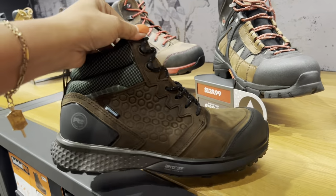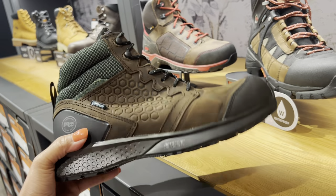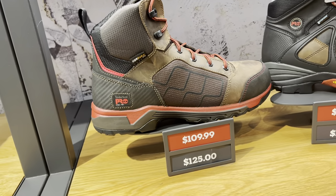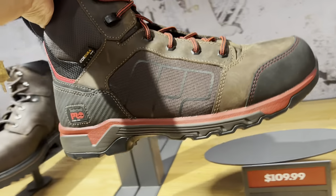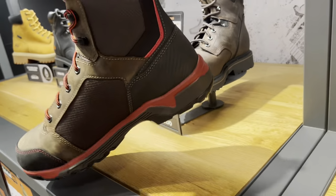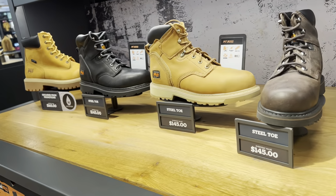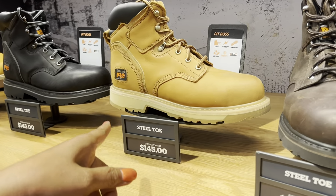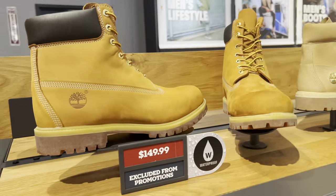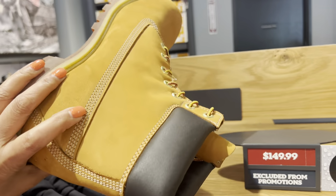Wow, this one's really cute. Look at this. Here's the detail. Okay. And more here. Look at this here. This is real leather. This one here. There's blue, white, red, and brown. 109. Cute. This one here, 145. Then this one here, 149. Oh, so heavy. Wow.